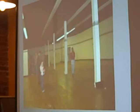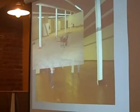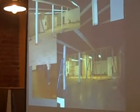This is Cafe Blue before. Very boring, kind of drab. They exposed the brick, exposed the ceilings, took out the fluorescent lights. See the tin ceiling.